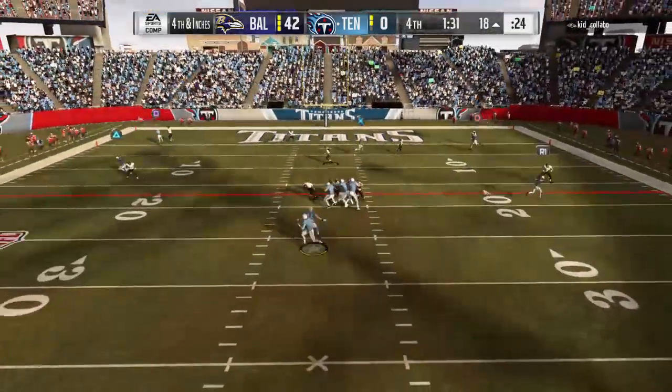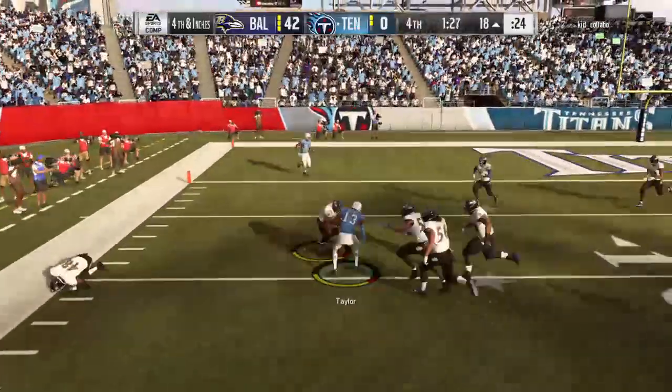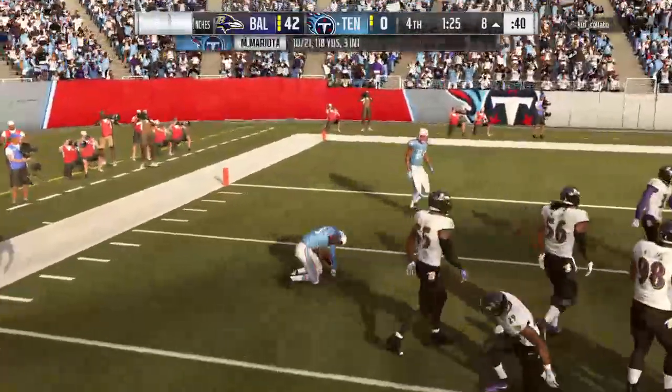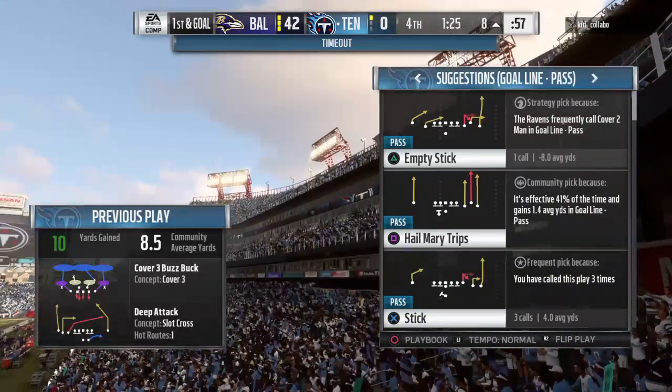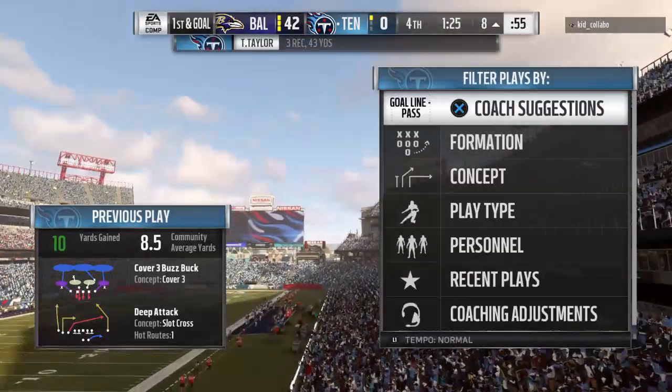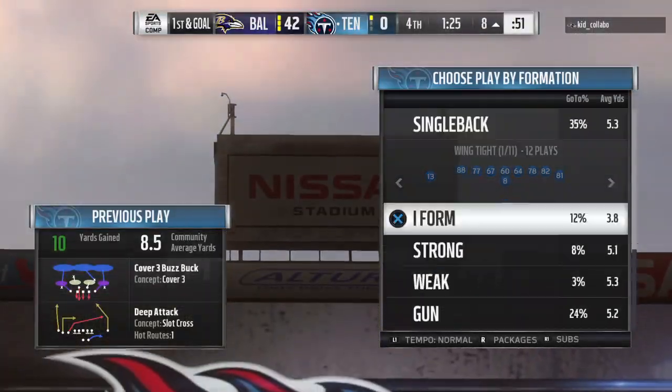As expected, they're going for it to keep the drive alive. Dancing to his left. Open man is Taylor. He's got it. And they've got it inside the 10 at the 8. And now before this first down play, we're going to get a timeout here, as they'll get a chance to talk it over after picking up the first down.